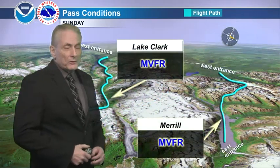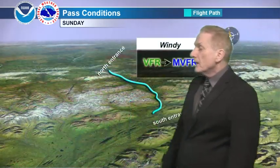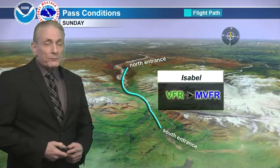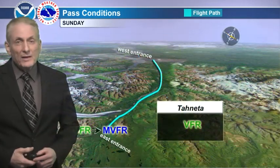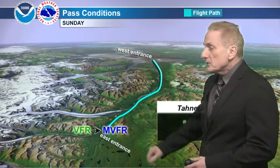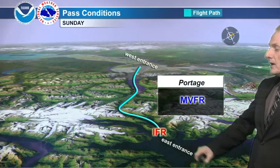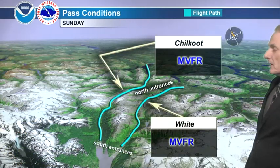And for Lake Clark and Merrill, it'll be kind of a marginal VFR day most of the time for Sunday, as well as rainy. Windy though, VFR to start, and then becoming marginal in the afternoon toward evening. Same forecast for Isabel and Mentasta, VFR becoming marginal possibly. Tanana, possible marginal VFR developing on the eastern entrance tomorrow afternoon, otherwise VFR. And for Portage, IFR eastern entrance, otherwise marginal. And for Chilkoot and White, marginal VFR.